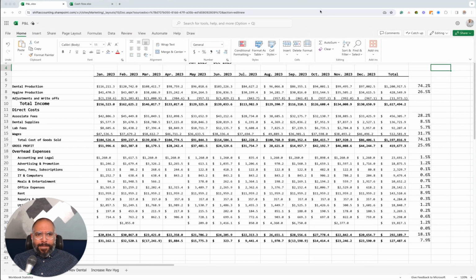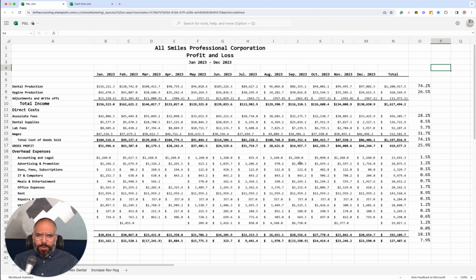So today, let's start with this report. Number one, I'm going to speak to the setup of the report. I think it's a good idea to get your P&L at least on a monthly basis, because you want to see the changes that happen month to month. So number one, ask your bookkeeper or accountant to send you a P&L at minimum each month.